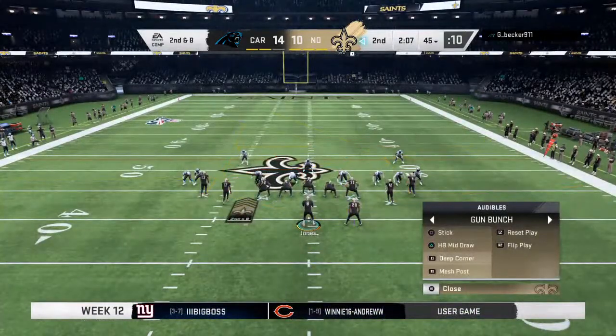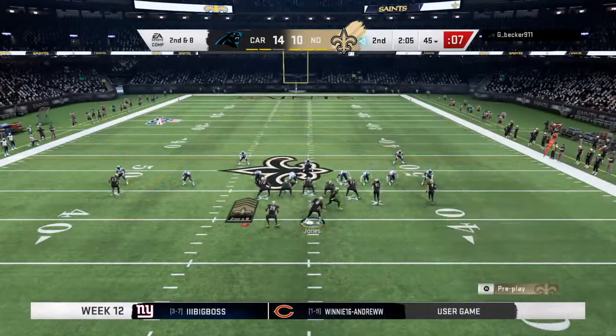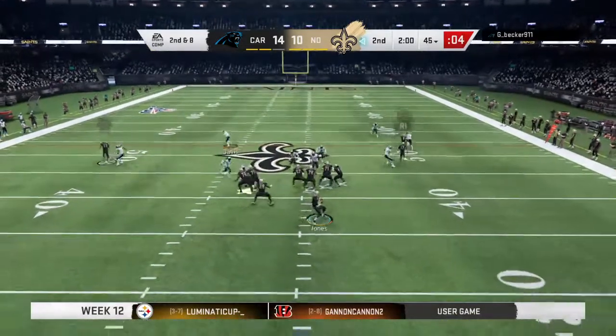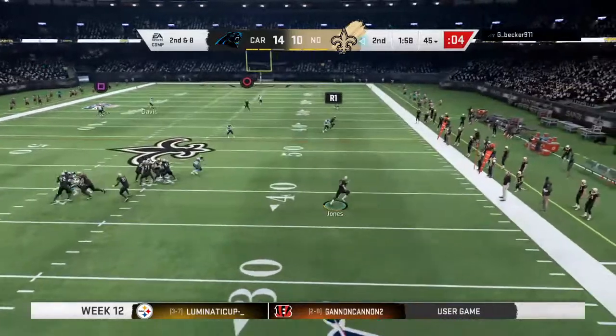Wide. Get recon, 152 fighter. Hey, wahoo. Shoot.